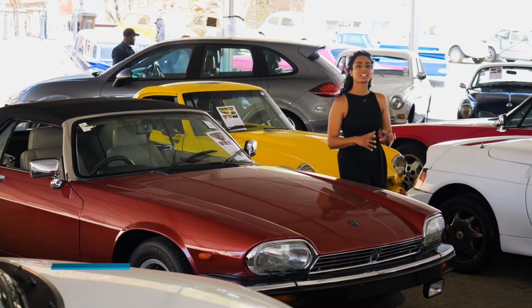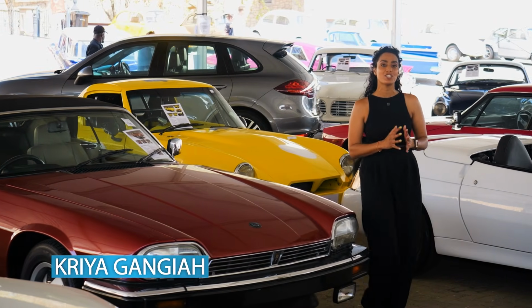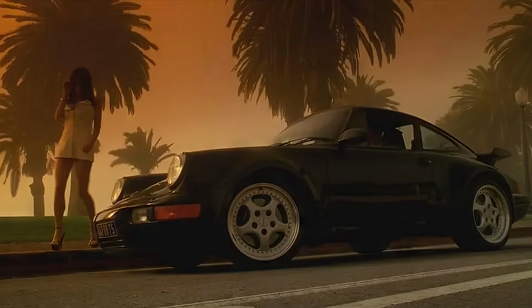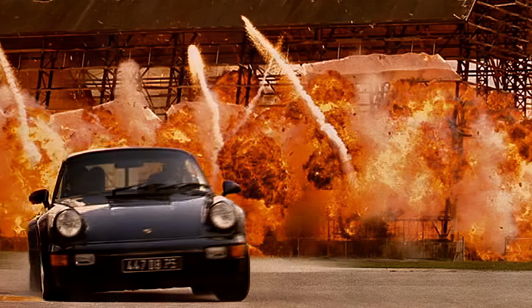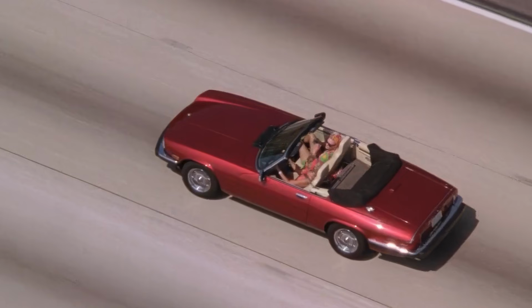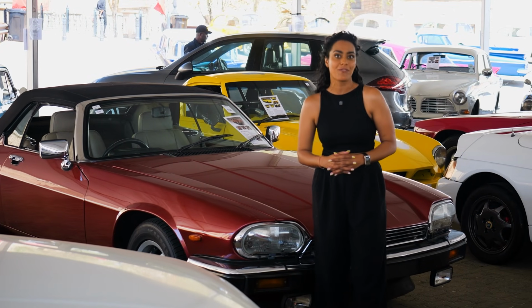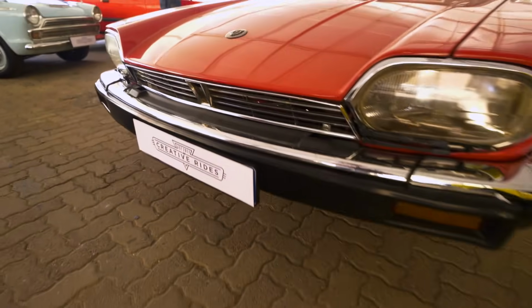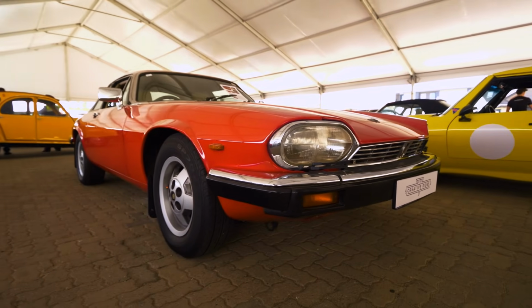Some cars managed to capture the imagination of an entire generation by starring in a cult classic, like the 911 Turbo in the original Bad Boys, or this Jaguar XJS in Romeo and Michelle's high school reunion. Then there are others that rose to fame by their on-track exploits. Third and final call. Congratulations, they just bought a Jag. Sold it at 250,000.